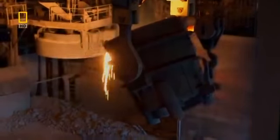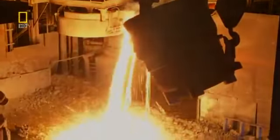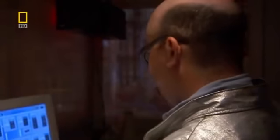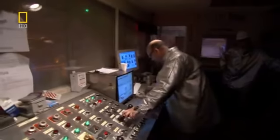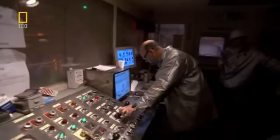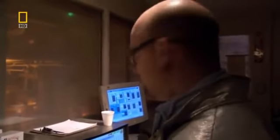After they melt the steel, the crew pours off any residual impurity or slag. From a control room outside the furnace, workers add other chemicals to give the steel greater strength, flexibility, or weight. I just put in a couple hundred pounds of manganese, about 400 pounds of lime to take the sulfur out of the steel.